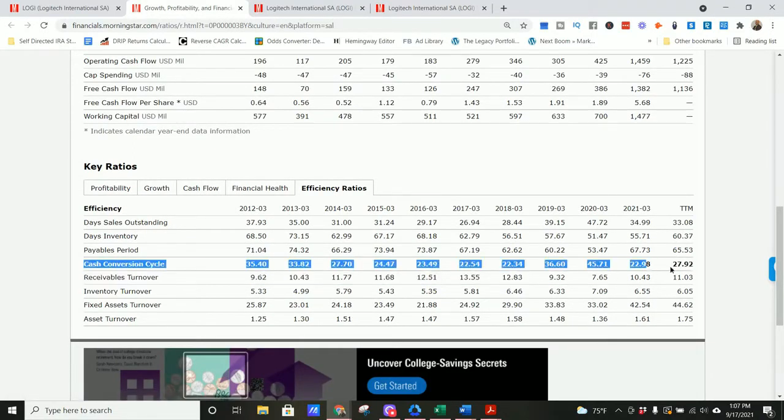Cash conversion cycle is another thing that looks fantastic. Typically, you want to see this number going down over time because it means the company is becoming more efficient over time. When a company becomes more efficient over time, it typically improves margins, cash flows, profits, revenues, all those things. And they've done that by selling stuff faster, by lowering the amount of inventory they have, and by also lowering the payables period. That is a good combination generally to improve the cash conversion cycle and to improve the efficiency at the company.